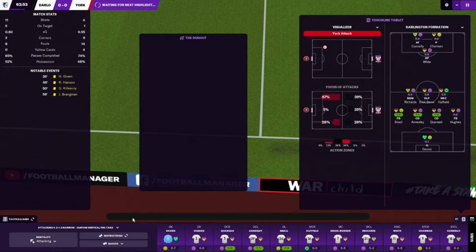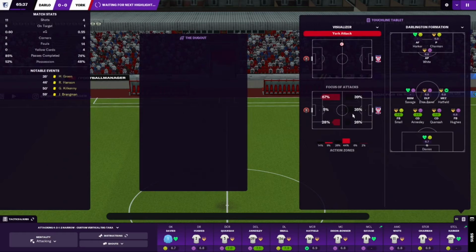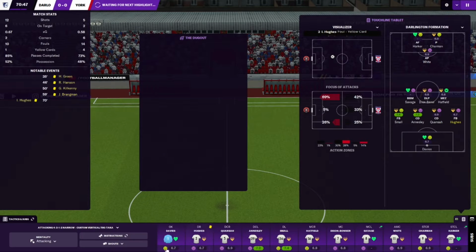But let's go ahead and demand more from the team as we await the 65th minute, which we are just about in. We're going to bring in Charlie Savage on for Richards, playing poorly. Lee Connolly's also not performing well, so we'll bring Rob Harker on for a run out. Hasn't played much recently. And I think we're going to hold on to our last change. And probably we'll be bringing on Ealing, maybe for Hughes, or maybe just to shake up the front. But in any case, I'm pretty disappointed with our showing here today.